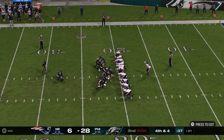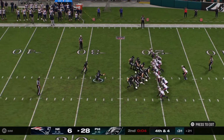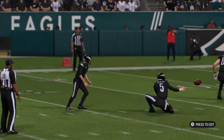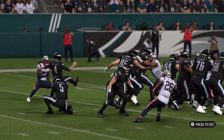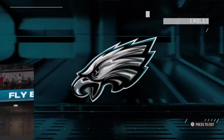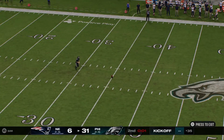Here's Jake Elliott now to try the field goal. This will be a 38-yard attempt. Elliott's kick is good. And the Eagles tack on 3 more, extending the lead here late in the first half. And that's a really nice boost here before the break.